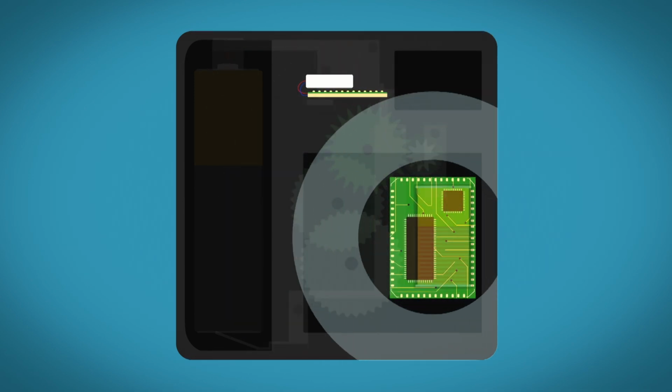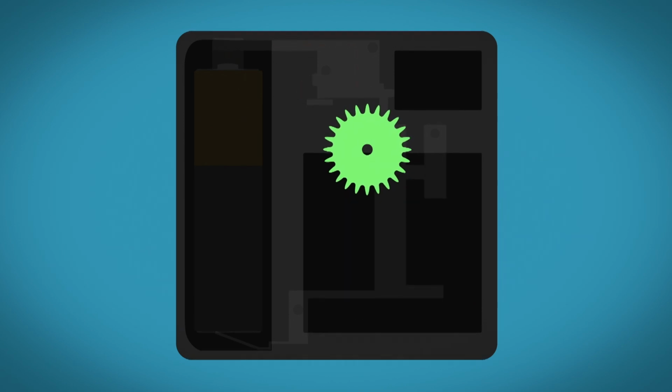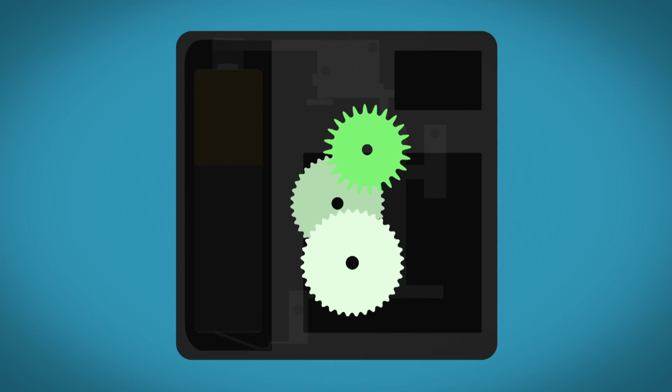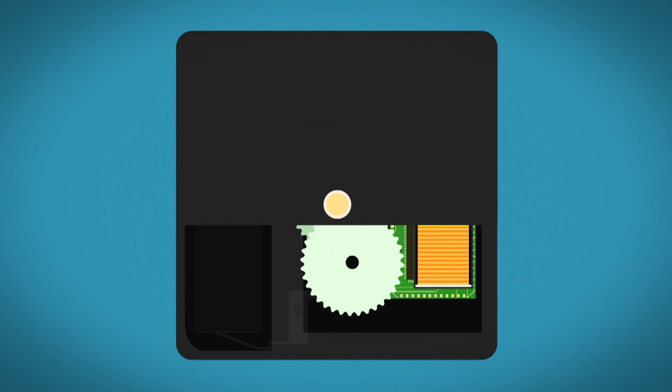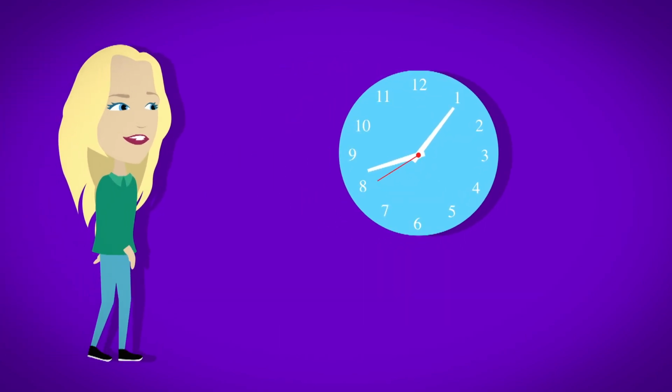The pulse then powers a tiny motor, which makes wheels called gears turn around and around. There is one gear for the seconds hand, a gear for the minute hand, and a gear for the hour hand. The gears are attached to a shaft that goes through the middle of the clock face and spins the hands around the clock at exactly the right speed, so we can look at the hands and see what time it is.